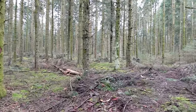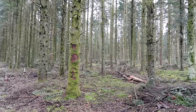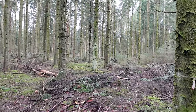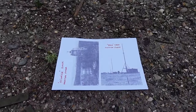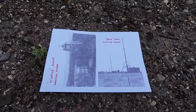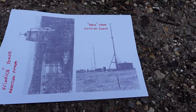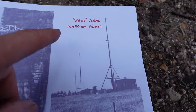This is almost as far out as we have ever been. This place is so remote, they're doing a lot of logging, but nevertheless, why are we interested in this forest? Well, I think we just have to show you why. Eagle Eyes was doing some research by himself the other day, and he came across a couple of images, didn't you? Yeah. And he said to me, "Daddy, what are these?" And I said, "I really, really can't tell you." Then we did some research together, and then we found out that this is a Hans Turm or Hans Tower.